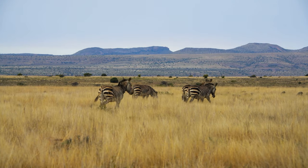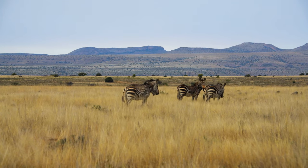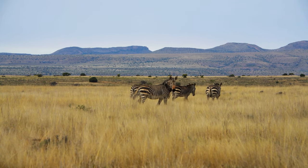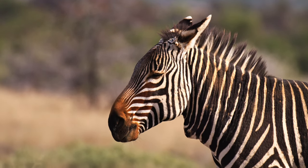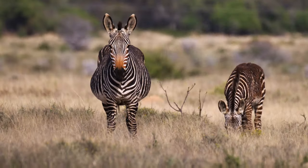The most likely star you can see in the Mountain Zebra National Park is the mountain zebra. In the early 1930s, this zebra was almost extinct in this region, and only through strict conservation efforts has the population now recovered.